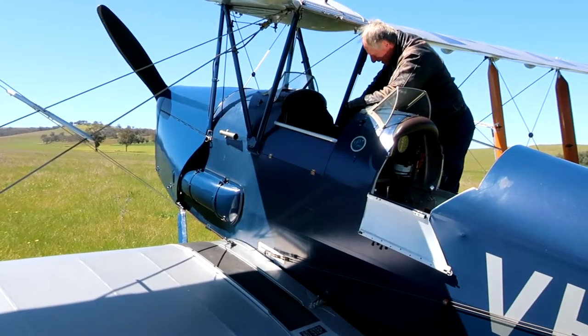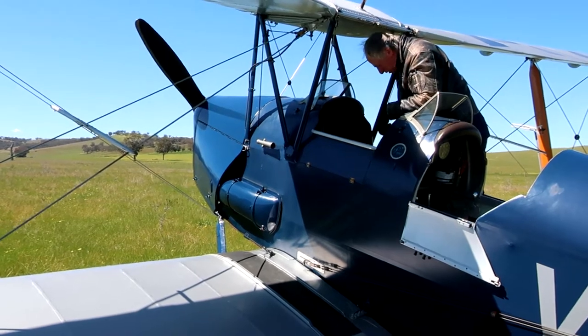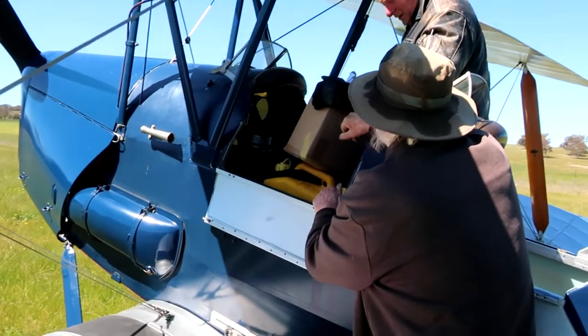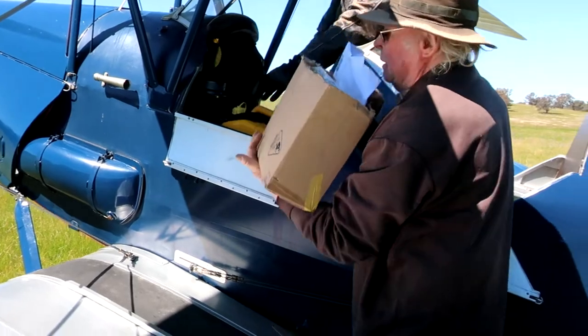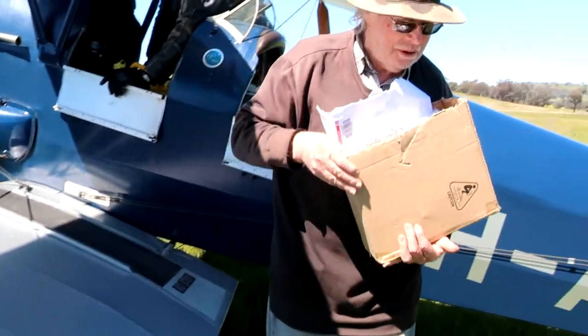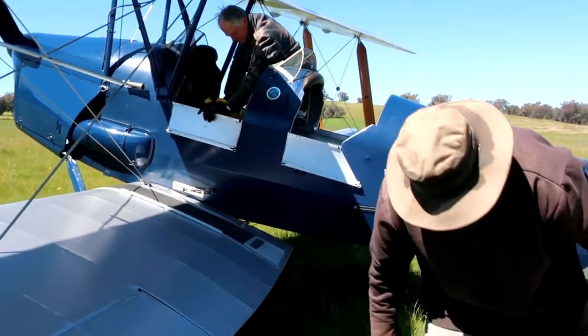I've got fuel here for the return trip too. That's actually the craft. Chris goes with a couple of things. That's a carby weight, hey? Got the baggies there somewhere too.